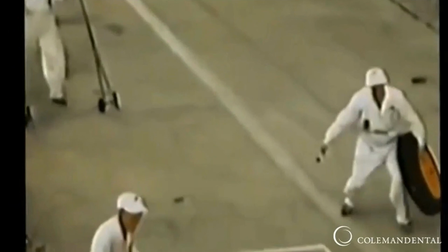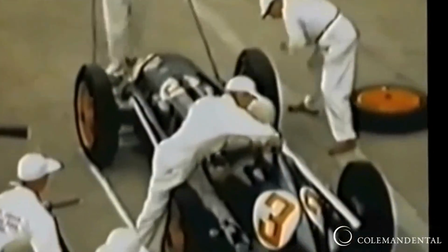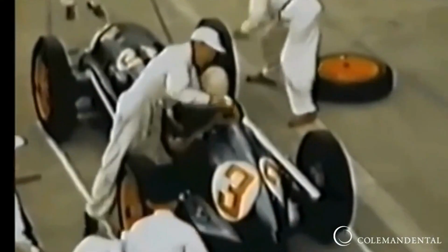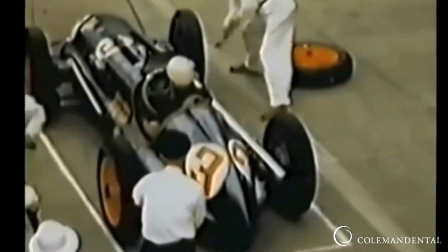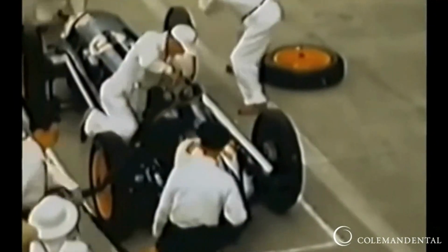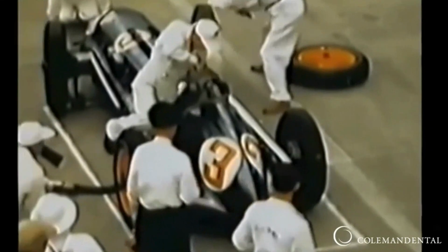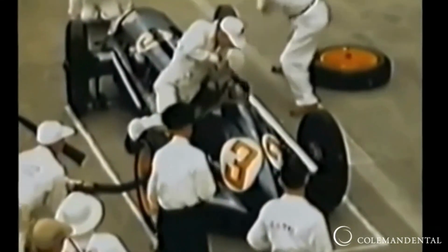But Holland comes in for a pit stop. Time to refuel and change tires. Lou Moore himself changes the tires. Only 4 crew members, including the driver, are allowed to work on the car. It's a tense time. Holland stays in his seat, anxious to get away. Let's watch.